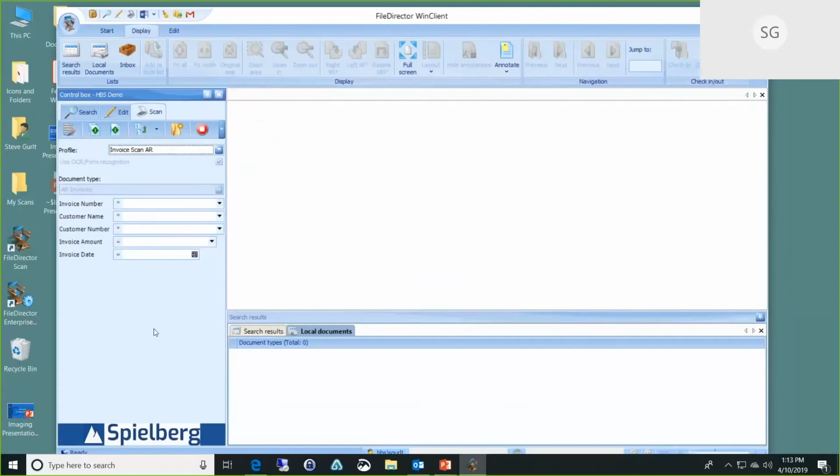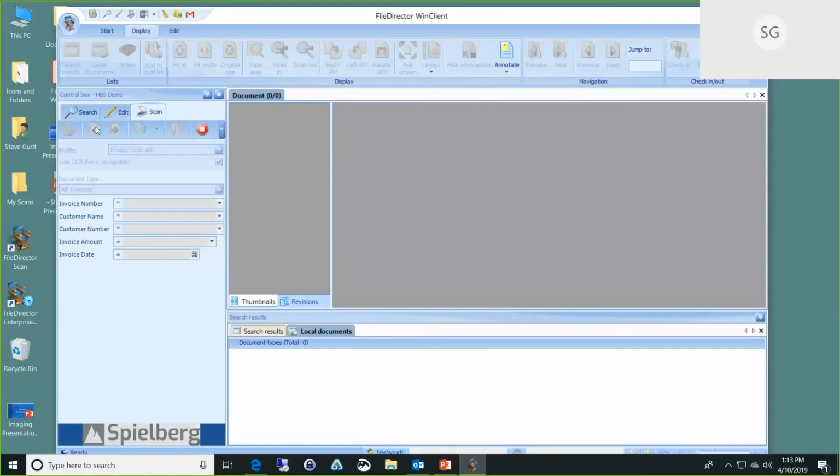Oh, do you want it? Okay. I can show you real quick here. I just chose the invoice AR scanning profile. We'll go ahead and just scan these 10 documents. Only take a minute.